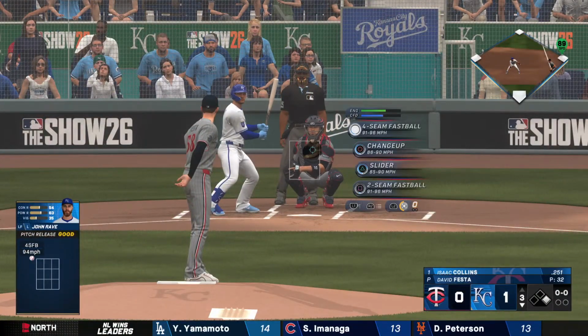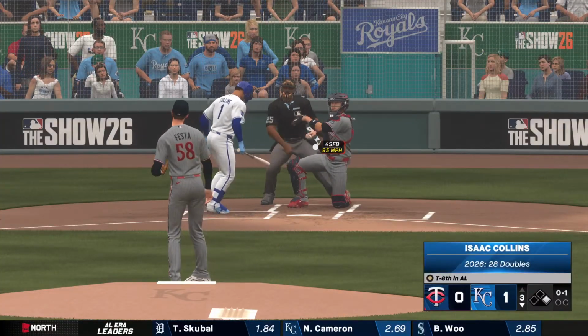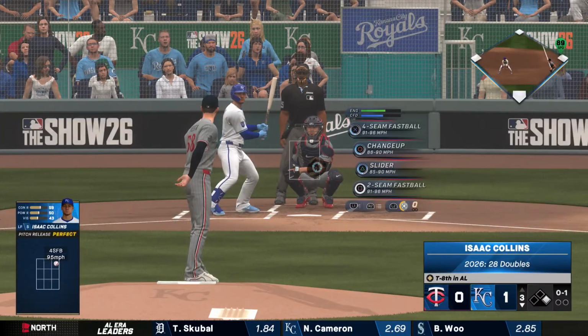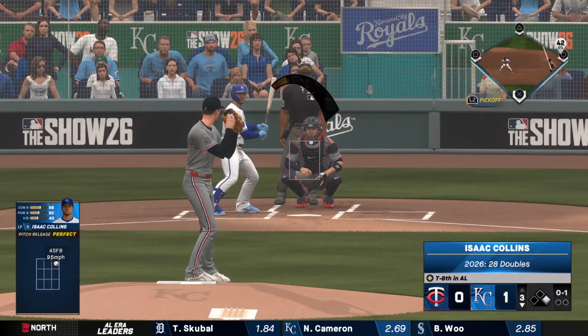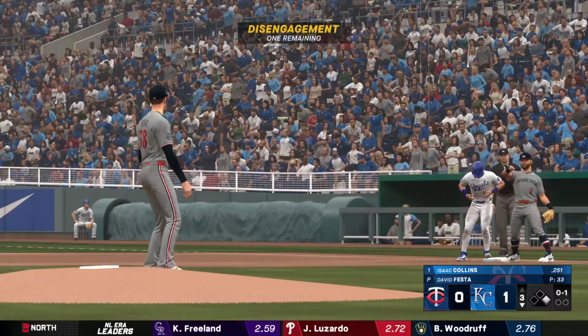A great back and forth in that at bat. He had to play off some really close pitches, and somehow Boogie found a way to keep the bat on his shoulder right there. I'll tell you right now, I couldn't have done it. Quick toss to first. Ray back on a dive.